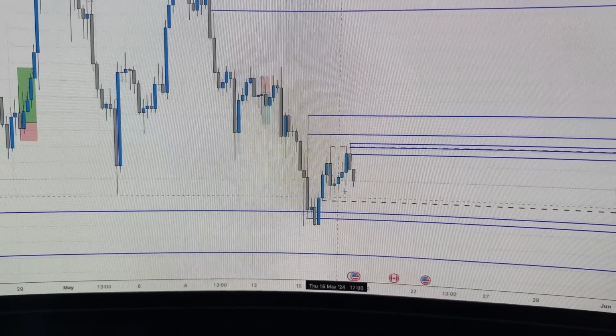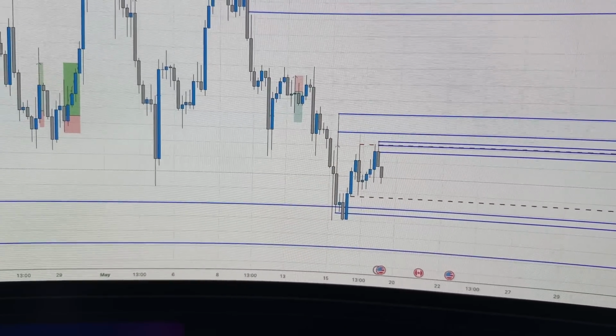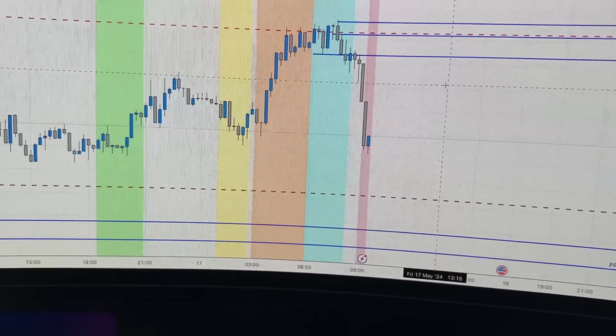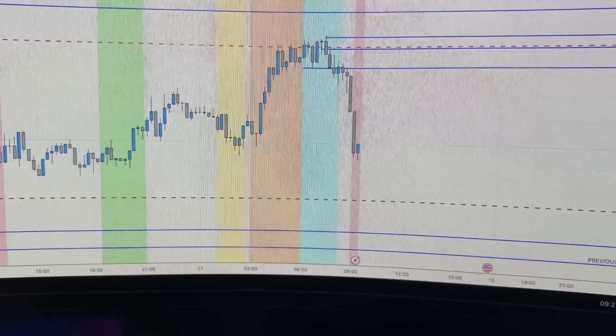And then notice how price pulled back into the area of supply, and that's where we're getting the volume coming off of. Now we go down to the M15 time frame. We turn on the session-based indicator. Notice all this volume that's coming off of this area. So notice all this volume. We go down to the M5.